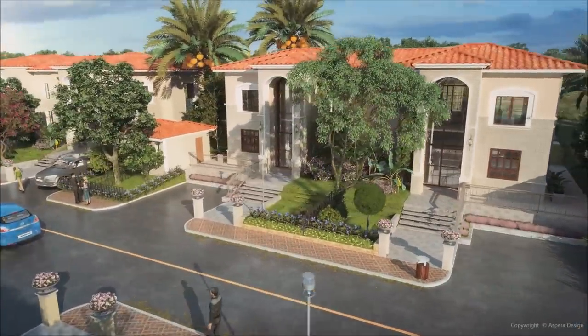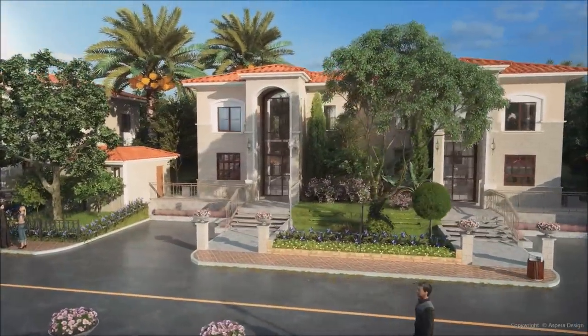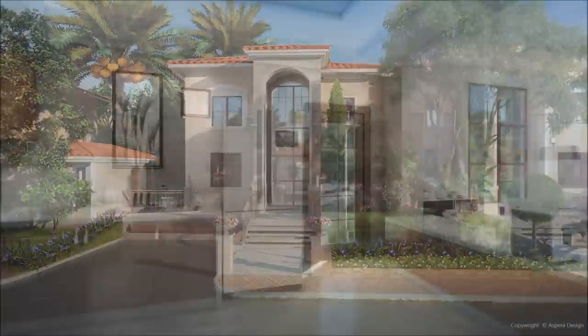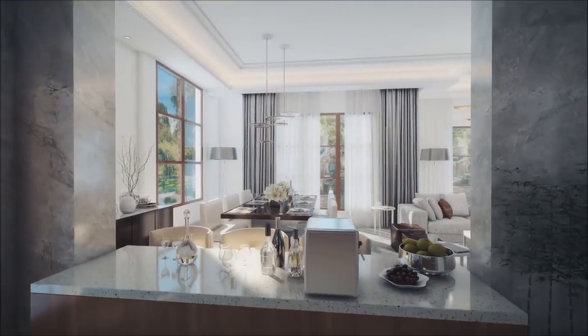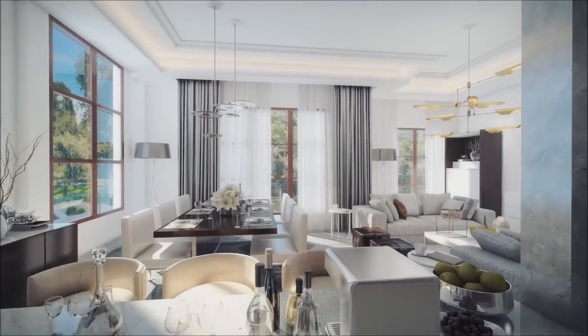The RiverRun townhouses sit on 1/8 or 1/16 of an acre plots and offer affordable luxury living. The open plan interior layouts create pleasant and well-lit living spaces.